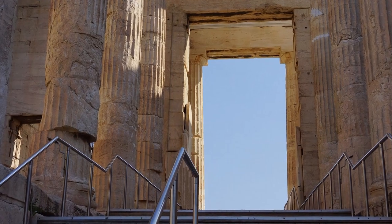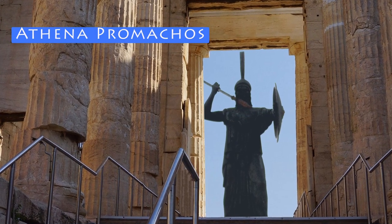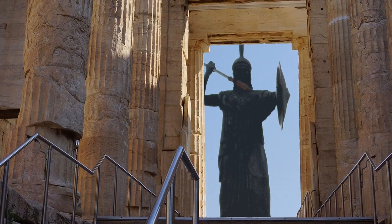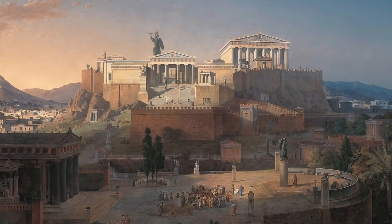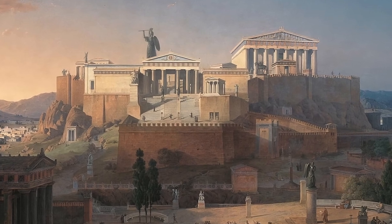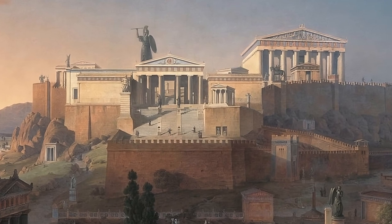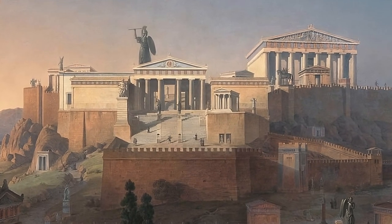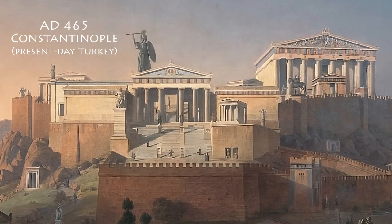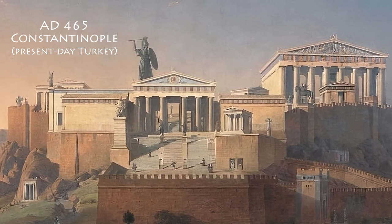After entering the Acropolis, you would have been greeted by Athena Promachos, a huge bronze statue created by sculptor Phidias. Taking around 9 years to make and towering 9.1 meters tall, reports say her helmet could be spotted by sailors coming over 50 kilometers away. For nearly 1,000 years, the statue overlooked the city of Athens. But around AD 465, the sculpture was taken to Constantinople as a trophy.